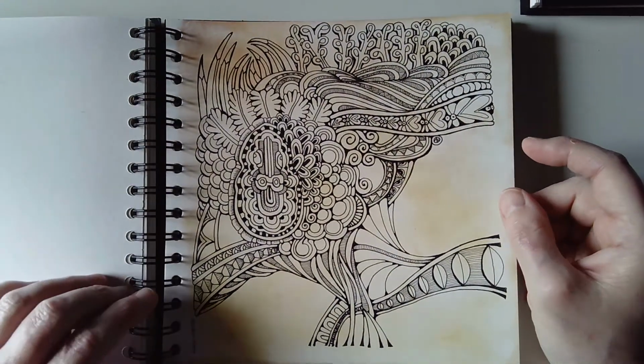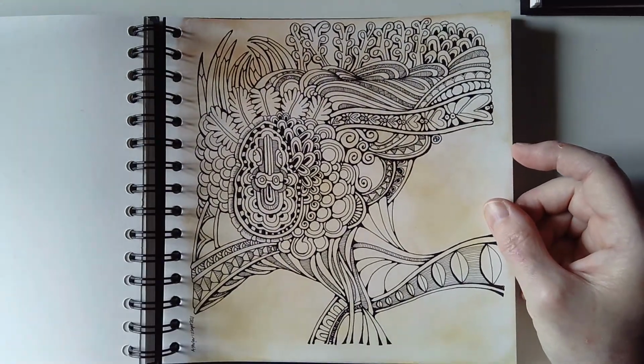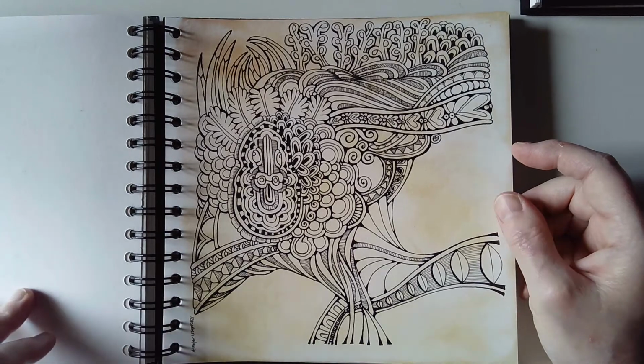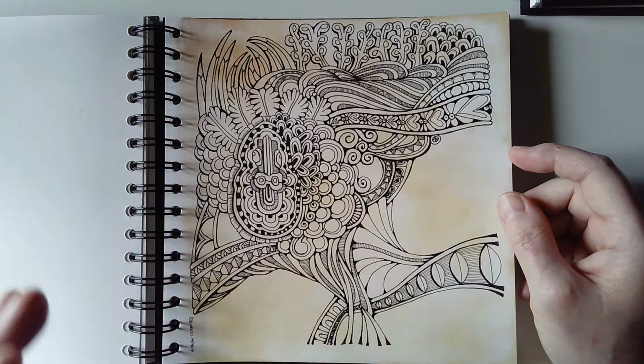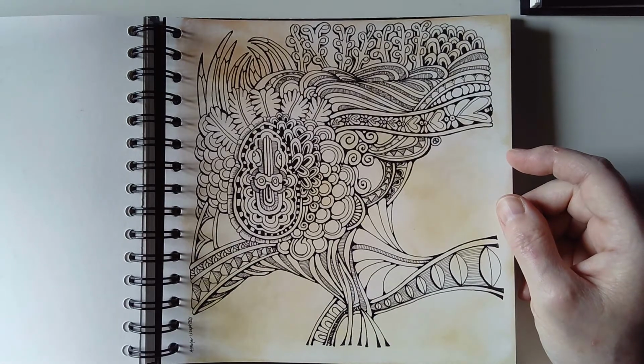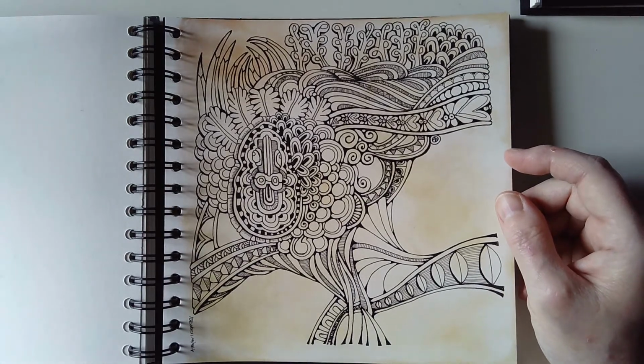I've also done a fair number of ink drawings in my sketchbook, just because I can, because I find it calms and de-stresses me, and I've had a stressful week.